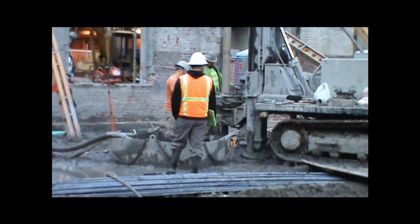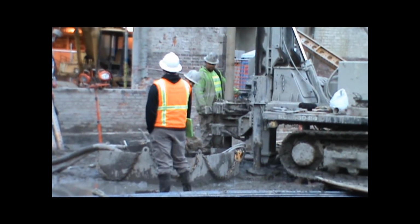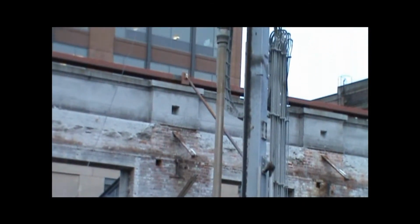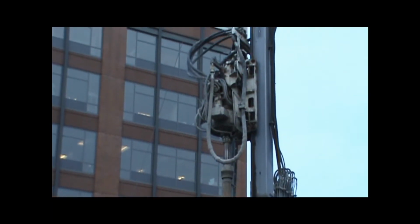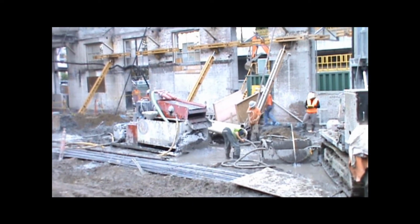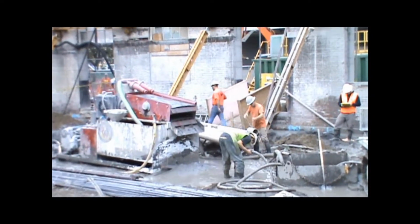This phase of construction also lays the groundwork for a sustainable heating and cooling system for King Street Station. Here, a drilling rig bores 300 feet into the ground for a geothermal well. These crews have drilled 36 of these wells.